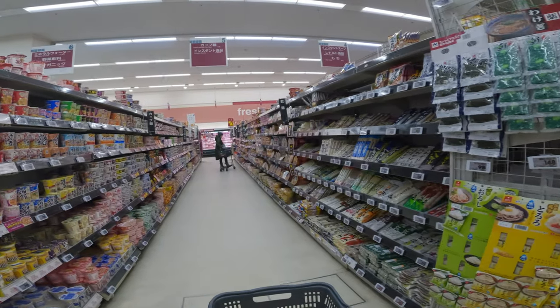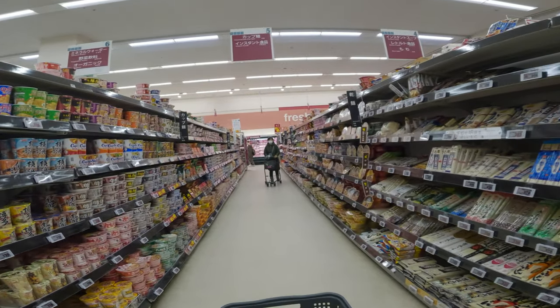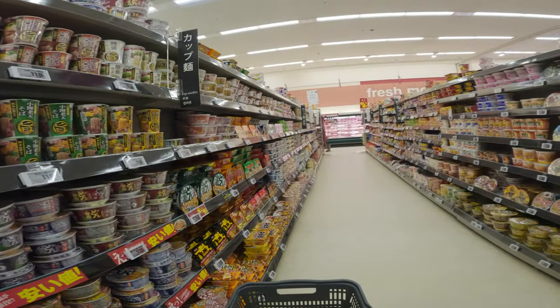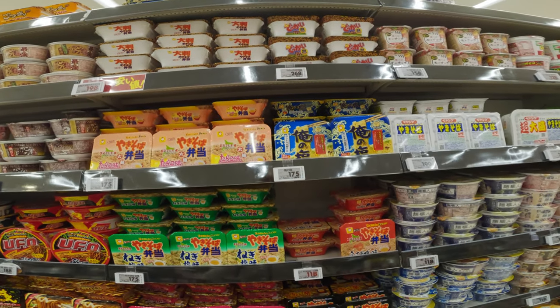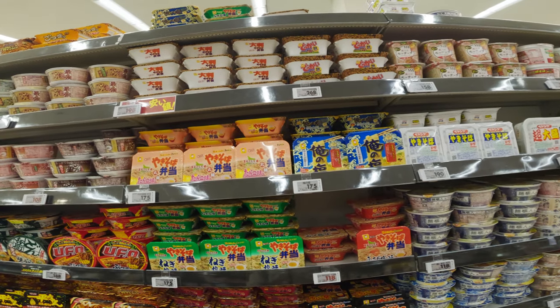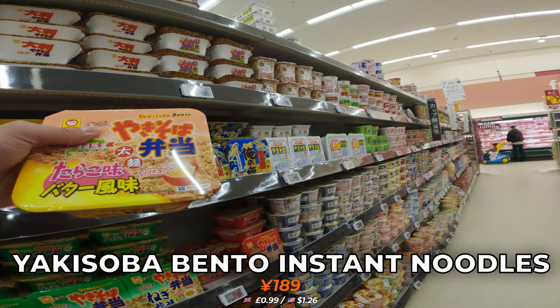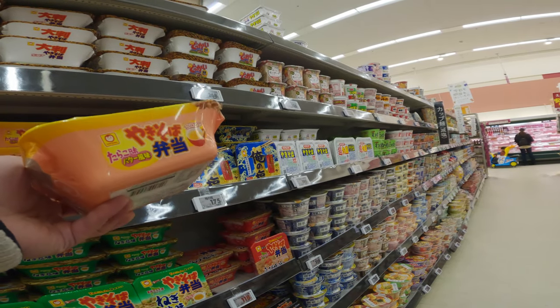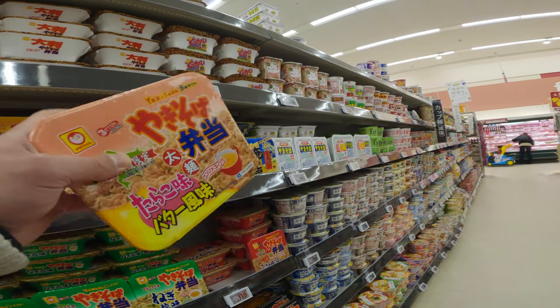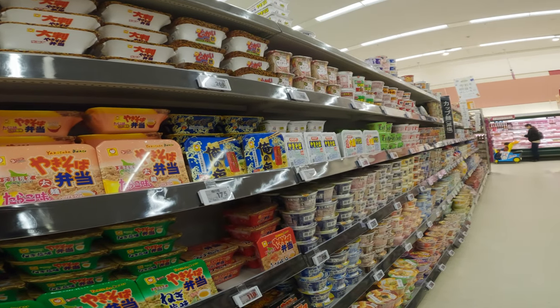Now look at this. This section here is your yakisoba bento, Hokkaido specific instant noodles. On the way to Hokkaido when we first came on the ferry, they sold it at the vending machine there inside the ferry.